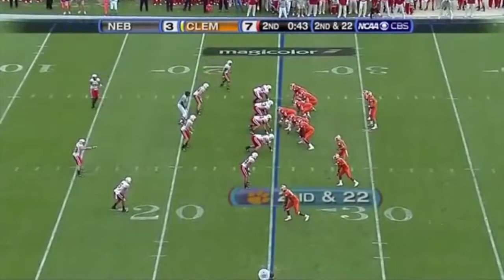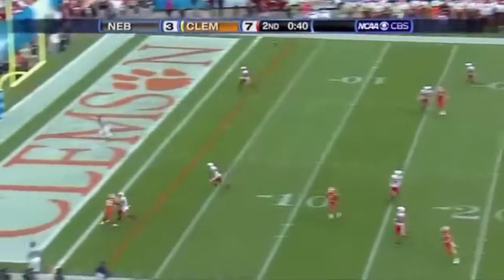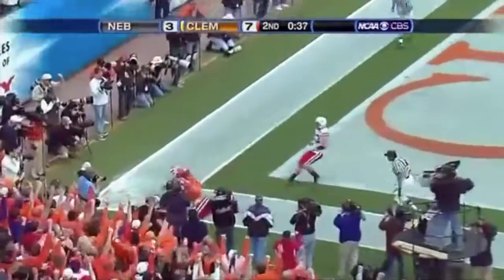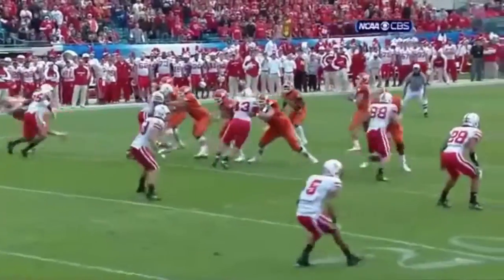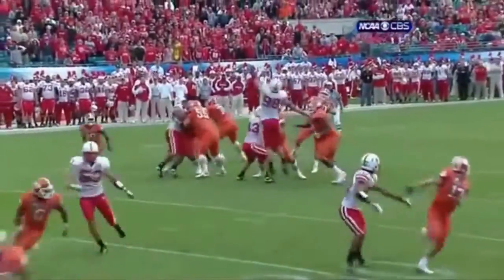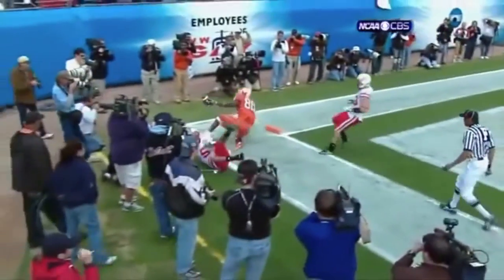Second down and 22. Cullen Harper sets up, wants the deep ball, goes up top, man coverage. Oh, caught in the end zone, Aaron Kelly, coming back and making the adjustment. I thought it was going to be too late to make the play. The key word, adjustment. He had to turn a 360. Second down and 8.